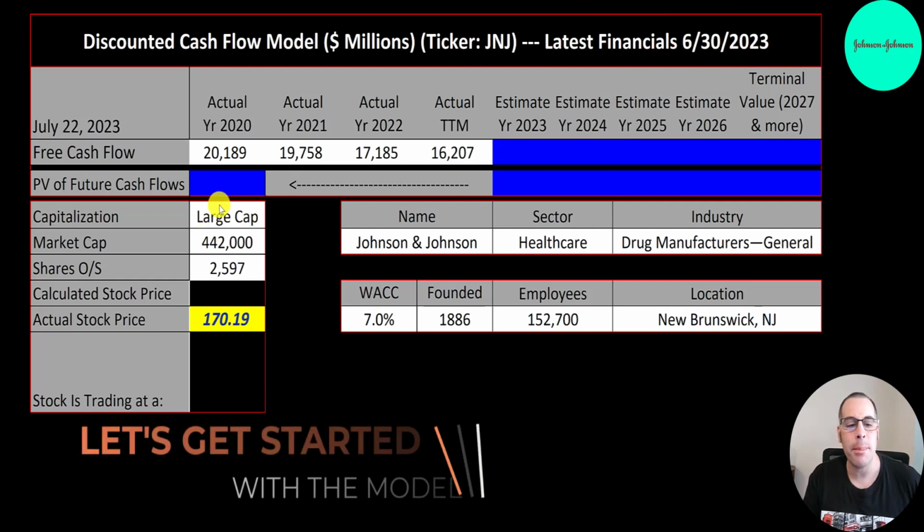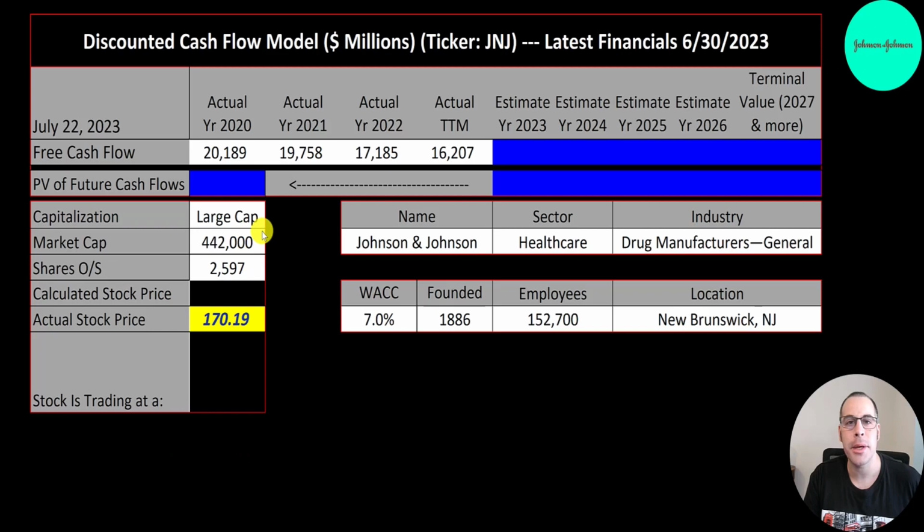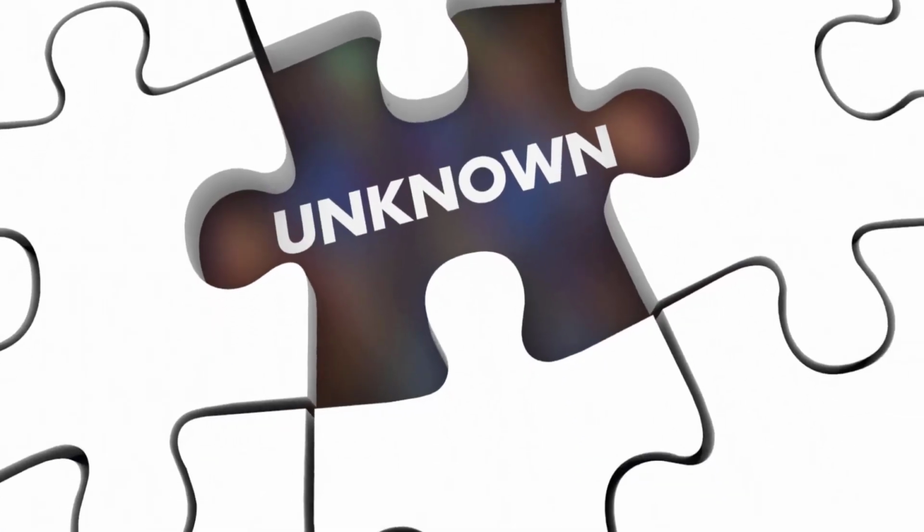This is a large cap company, 442 billion market cap. They're trading at $170 a share and they have 2.6 billion shares outstanding. Let's look at their financials.